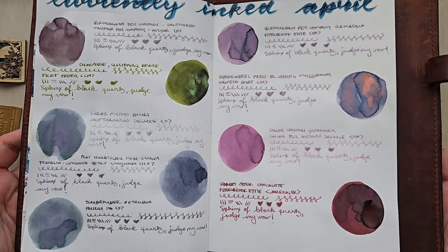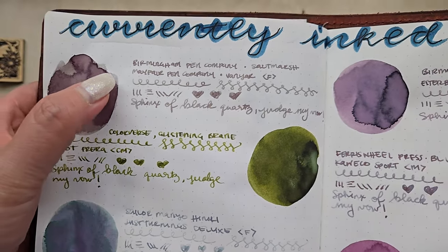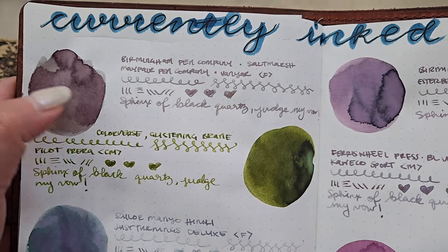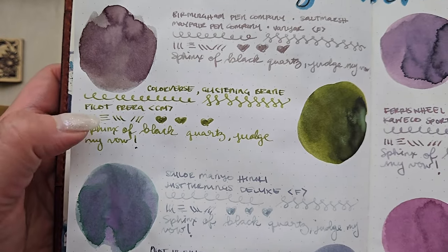color combo for April. Now here is the Birmingham Pen Company Saltmarsh. I'd mentioned before that sort of blend between the browns and the greens, and it really is such a beautiful ink. There's Colorverse, their Glistening line, and Brane.